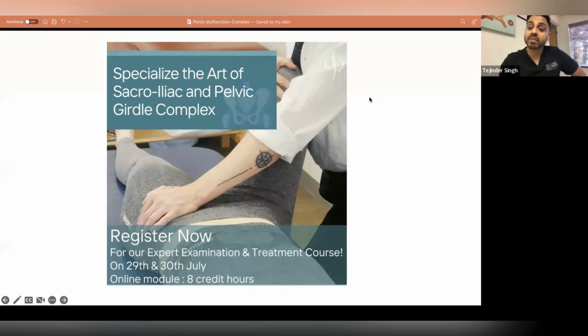Can the pudendal nerve be affected by SI dysfunction? Absolutely, I've seen it. The pudendal nerve can get affected. I've seen asymmetrical torsion being the culprit. So yes, the pudendal nerve can get affected in SI dysfunction, especially in asymmetrical torsions.